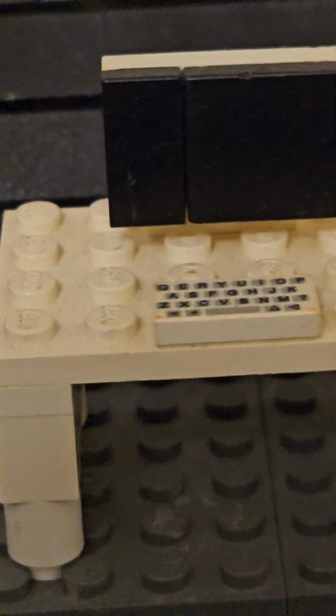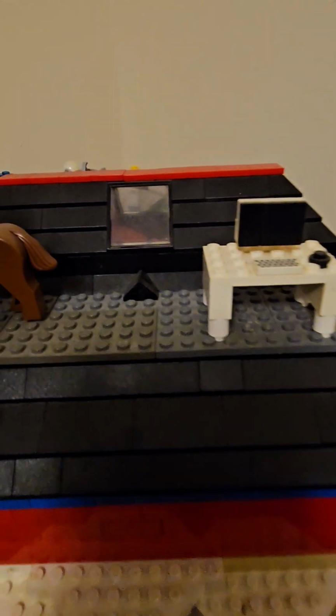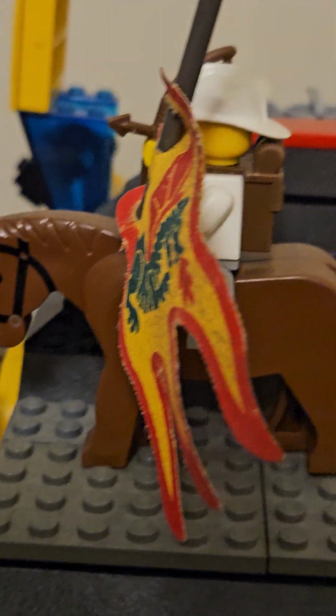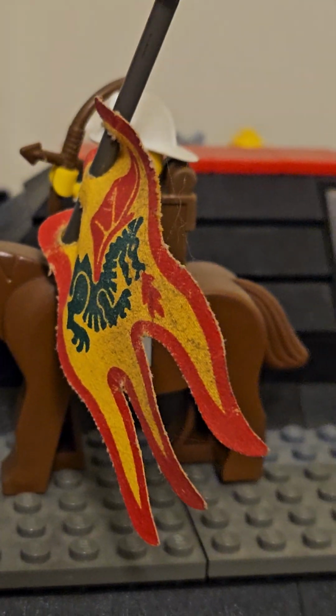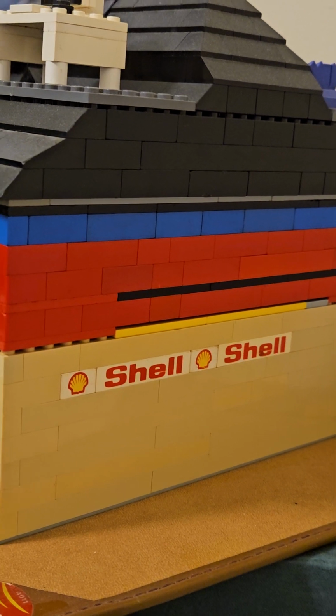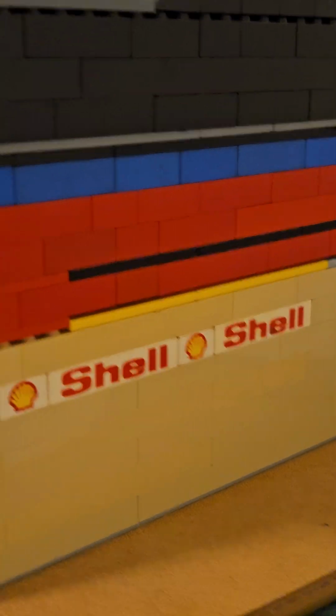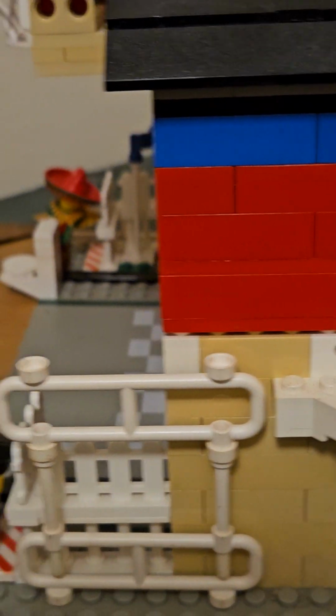Here we have a computer, our desk, the mouse, keyboard, and I added these myself for decoration. The horse, the guys, and the old dragon, a flag of the dragon. That's the back side. It says Shell twice. I didn't open up a window, but I decided to make it a Shell. Shell logos all around, at least in the back and the front.